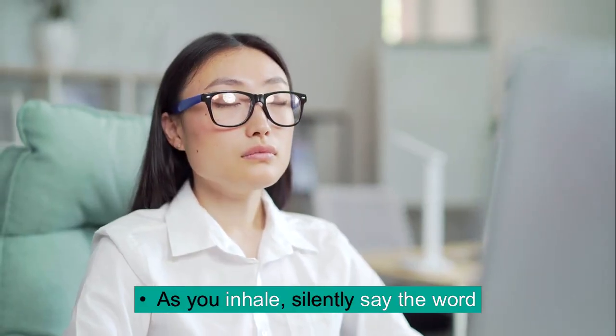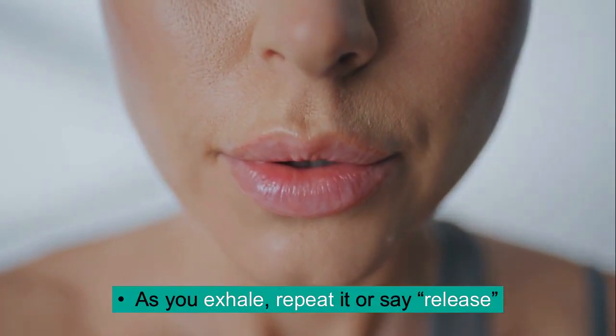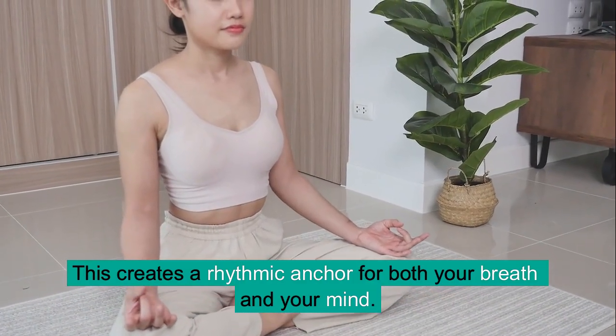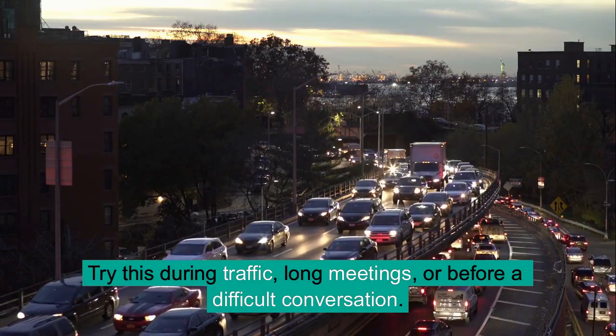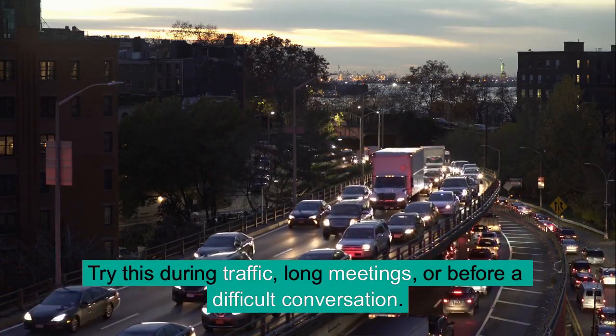As you inhale, silently say the word. As you exhale, repeat it or say, release. This creates a rhythmic anchor for both your breath and your mind. It gives your thoughts direction, especially helpful if your brain is looping or catastrophizing. Try this during traffic, long meetings, or before a difficult conversation.